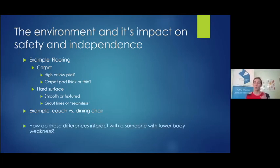And so we want to look at how all of those differences would interact in someone who had lower body weakness. So if you have carpet in your home, let's say a high pile carpet with a pretty thick pad underneath it, which honestly is what a lot of us like. It feels really good under your feet. It's kind of soft and squishy. And many people will actually install that because they're afraid of falling. They'll say to themselves, well, at least if I fall, I won't get hurt.